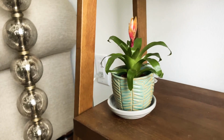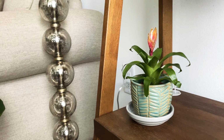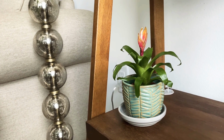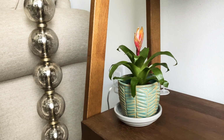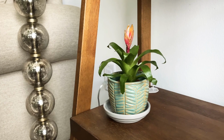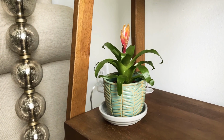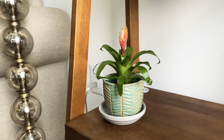We have a little Bromeliad here, and this is one that I don't know if I'm a big fan of. When they do grow out, they do look really pretty, but this one is just kind of, I don't know, I haven't really seen much growth. Maybe it's just a really slow grower. This could be the dormant period for this plant also, but we'll see what happens there. I've gotten almost all of my plants from Home Depot.